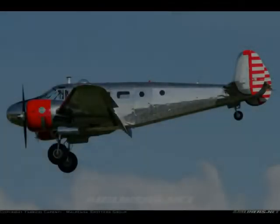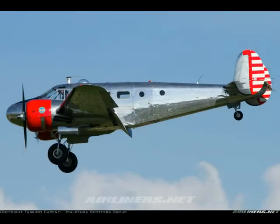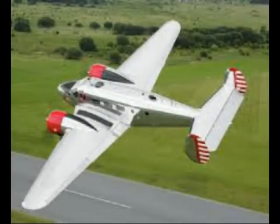Eventually it passed on to the hands of Dr. Hugo Mattis, a Swiss owner of a medical company, in 2007, and was delivered to Switzerland, though it retained its US registration. And it is his personal aircraft. The aircraft is currently operated from Grenchen in Switzerland. So that's a little bit of background.